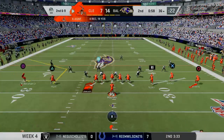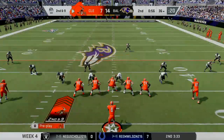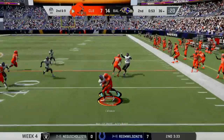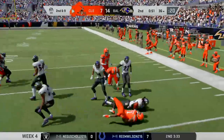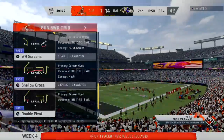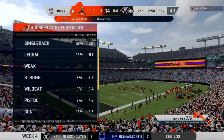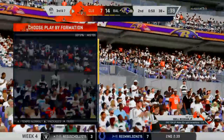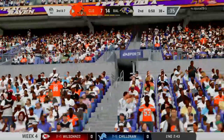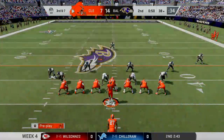It'll be a pickup of only a yard, and that'll bring up 2nd down. Mayfield now completes this to Callaway over on the right side. He'll be dropped shy of the 40 despite powering through the tackle. Now the Browns will use the first of their 3 timeouts as the clock shows 50 seconds to play in half number 1. The Browns on 3rd down.